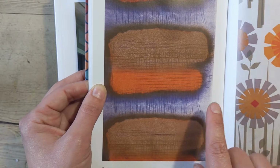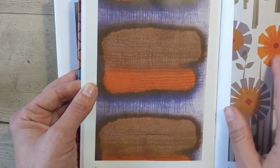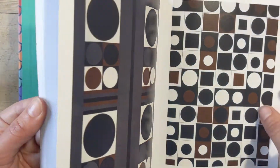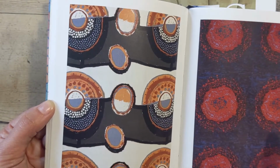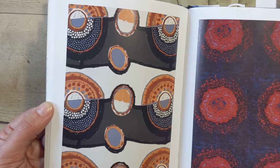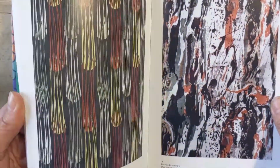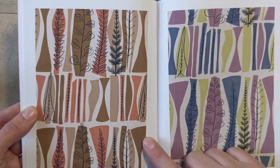You can see they've been developed from maybe watercolor and some mark making. Some look like they were probably created from cutouts on repeat. That looks like they might have used pastels and crayons, or some block or lino cutting. There's a lot here to get your creative juices going. There's nice use of negative space.